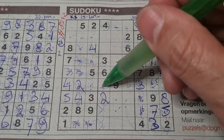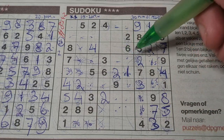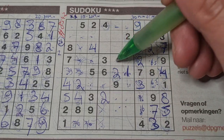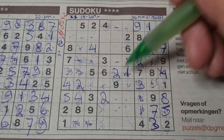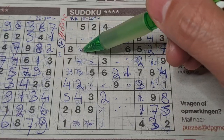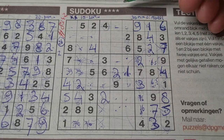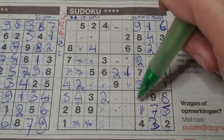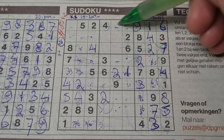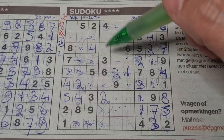Need a 7 here. 8 could be here. 5 could be everywhere. And I need a 4 here. 7, okay. Come on. 3, 3, 3. Oh. Not easy at all. Come on.